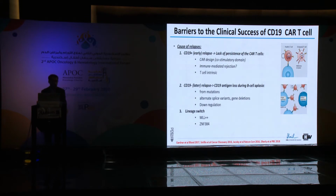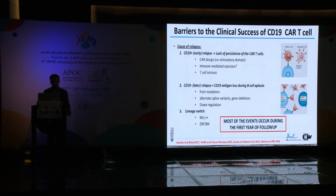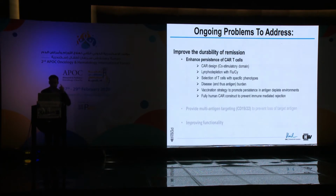We saw, and it was already published by many groups, that MLL infant patients can switch to a myeloid leukemia after receiving a very important pressure on the CD19. And most of the events occur during the first year of follow-up. So what can we do to enhance persistence of the CAR T cell to avoid relapse?